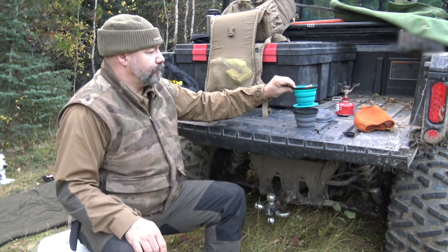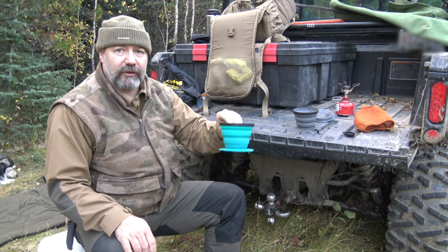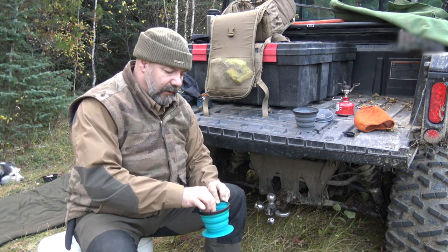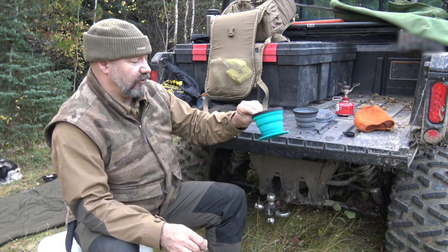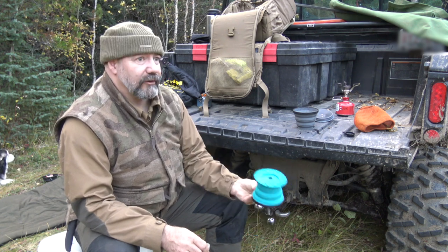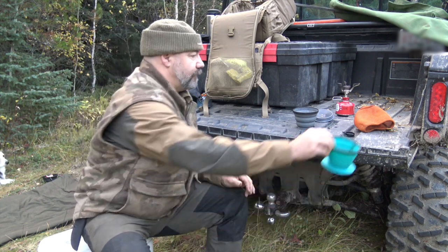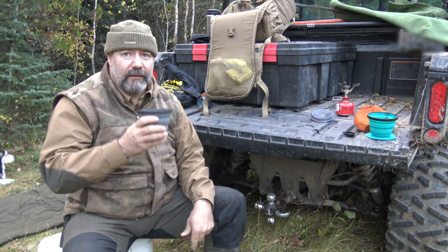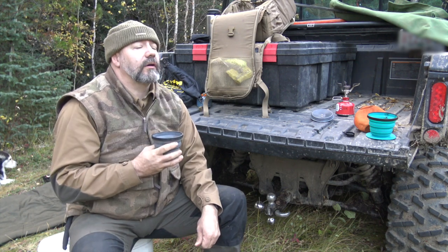Yeah, I found these X-Brew filters a bit of a pain in the butt. I saw Mark Young's video on putting sticks underneath, but I found if you actually push them into the cup, it holds it stable, but they're just not the best. Just let that drain off. Nothing better.